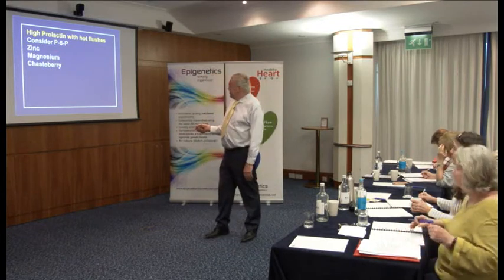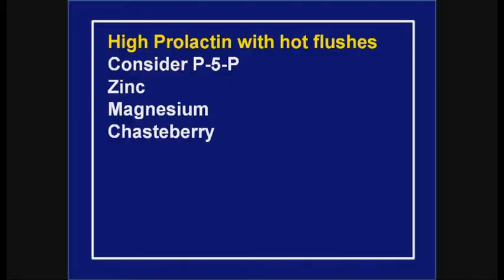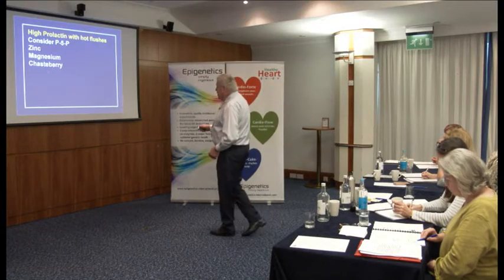Agnus castus, or chasteberry, is a very, very good herb for dealing with it. It's generally considered to be the best for dealing with hot flushes and menopausal symptoms, and it stimulates the luteinizing hormone, so it helps to look after the second part of the cycle better. Chasteberry.